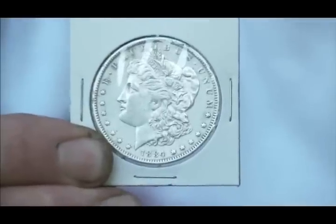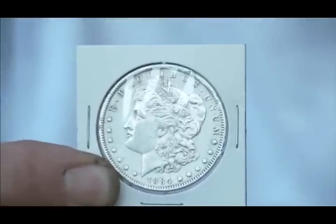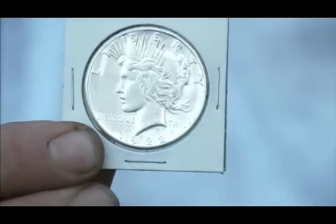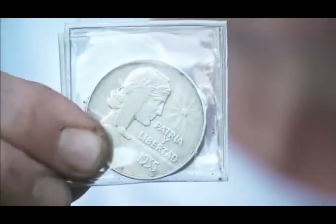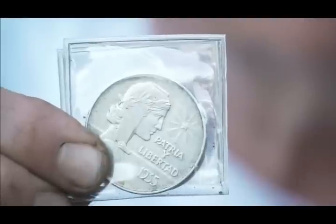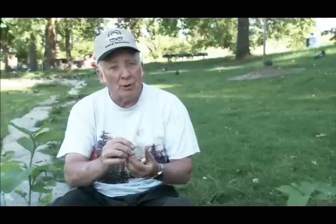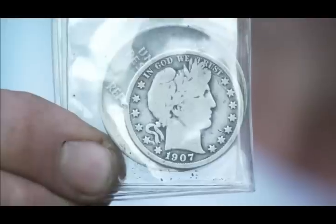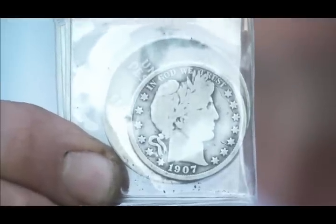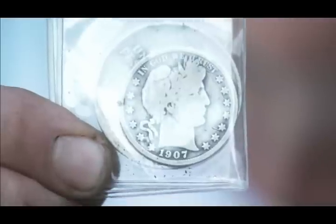This is called a Morgan dollar. I found this at a high school on a baseball field right under shortstop. This is a peace dollar. I found this in a schoolyard. And this one's very interesting because it looks just like a silver dollar. It's the same size, it's 90% silver, but it's a 1935 coin from Cuba, 1 peso. And then this one over here is called a barber half. And I found this in a remote town in Northern California in a city park.